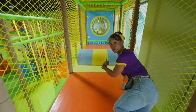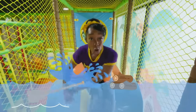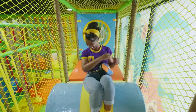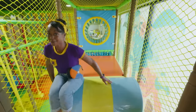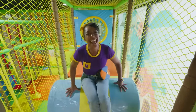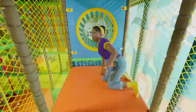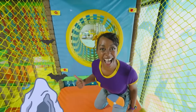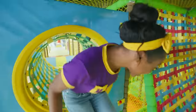Oh, look at this river log. Let's get on and row around. This is a fun river. Oh, I'm sitting on yellow. But now, I'm sitting on blue. And, oh, back to blue. Yellow! Oh, look at this jungle cave! Let's see what's on the other side. We made it through the cave!